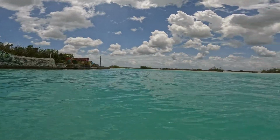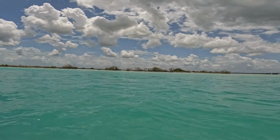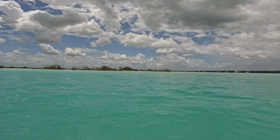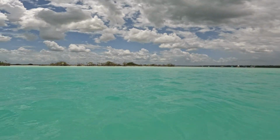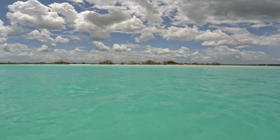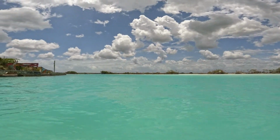This looks like a really nice place to come with the kayak and explore. Of course, you can see that they've got an area roped off so that you can't get too close. They want to preserve the area, which is great. I like that. Especially today. Today is Earth Day, so happy Earth Day.